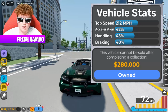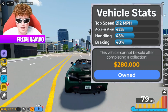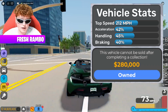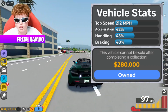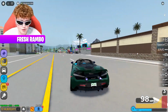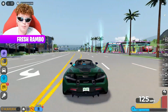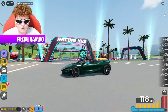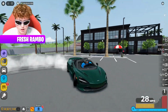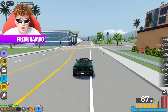Alright, so the stats on this thing are a top speed of 212 miles per hour, an acceleration of 42%, a handling of 45%, and a braking of 40%, with a price tag of $280,000. So that's pretty easy to get. I mean, you basically don't even have to play the game for 2 days to afford this car, because you could just collect daily rewards and have it, basically. But yeah, very cheap car. Obviously, it doesn't matter if it's coupe or spider. They're both also amazing and really good looking cars. But yeah, let's get on to the next best budget car under $500,000 in Driving Empire.